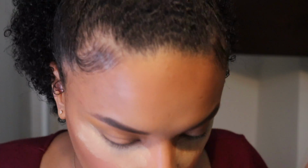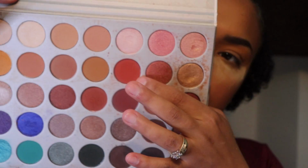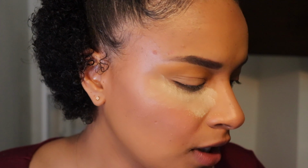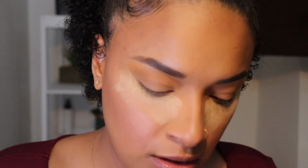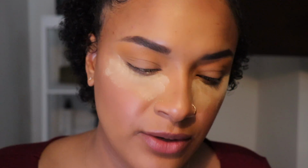Alright, next. The next color I'm going to be going in with, we're going to use this color. It looks really red on camera, but it's not. It's red, but it's more like a burgundy kind of color. And I'm going to take another Morphe M441, and we're going to place this color right in the crease and blend it in with that first shade that we went in with.